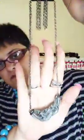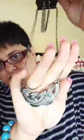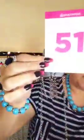This is a short gunmetal. It's got that nautical knot on the bottom of it. We've had this in multiple colors. I only have one of those left, and it's number 51. Number 51.